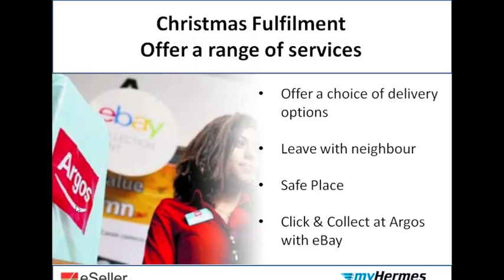It's difficult if you're selling on eBay to offer things like a safe place or leave with neighbour, although some couriers will automatically do that for you. But if you've got your own website and you've got the facility to collect notes from your customers that can be printed out on the delivery notes, like leave it with number 22 because I'm going to be out today, or leave it in the greenhouse, that just makes life so much easier for the couriers.